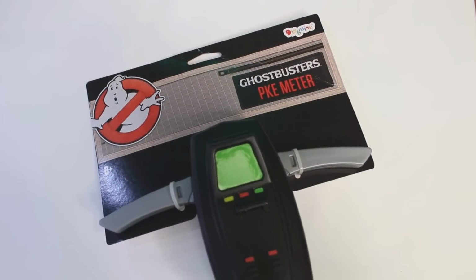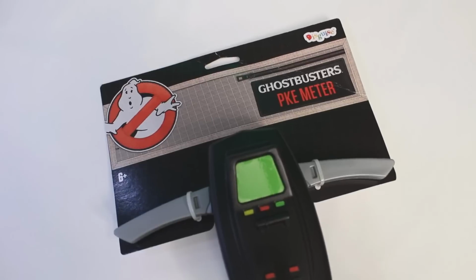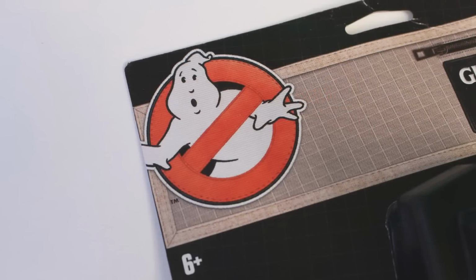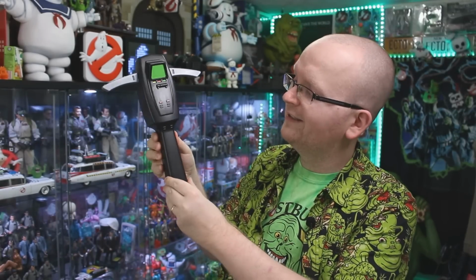And HalloweenCostumes.com were nice enough to send along this brand new budget-priced PKE meter from Disguise. And taking a quick look at the packaging, or lack thereof, we got that khaki style branding with the patchwork. We got the No Ghost logo on the top left-hand side. And on the right, we've got this name patch that says Ghostbusters PKE meter. And taking it out of that packaging, all I had to do was cut two little zip ties. Here it is, the PKE meter.